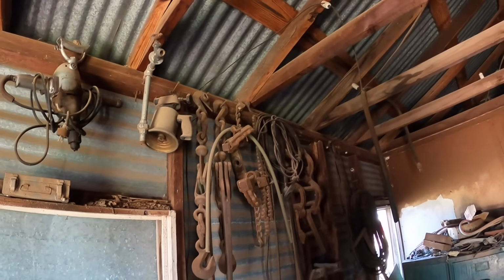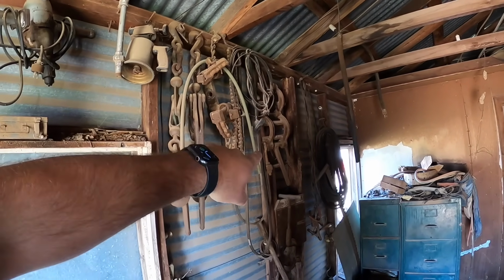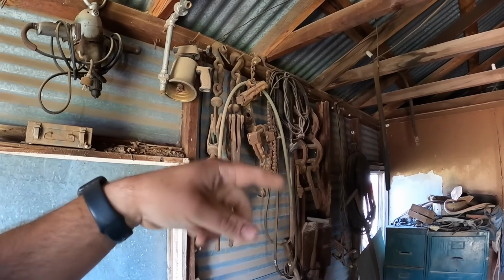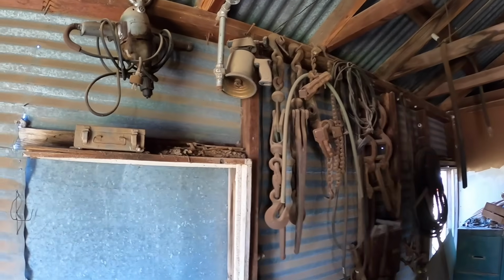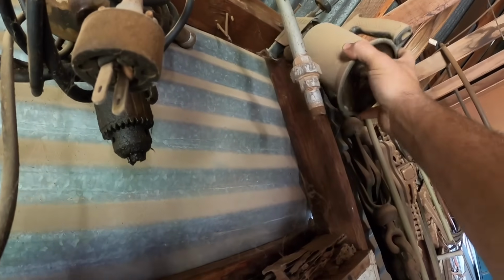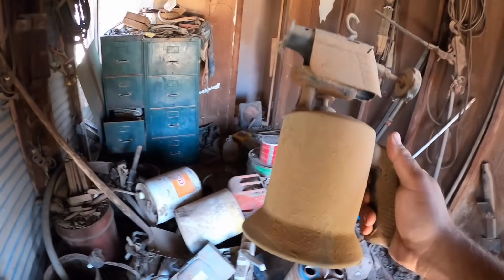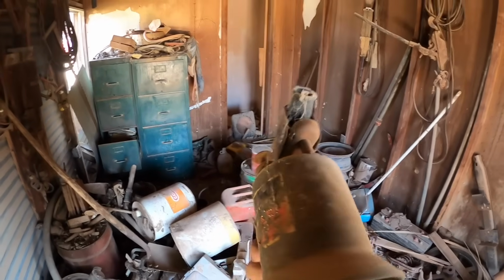There's a few more things up here. It's kind of neat. I'm not sure what that is. Any of y'all got an idea? It looks like a cage or something. I wondered if it was for lining a pipe when you were welding it or something. I'm really not sure. There's a couple of boomers. Torch. I might have to do a Zack Life restoration video right there.